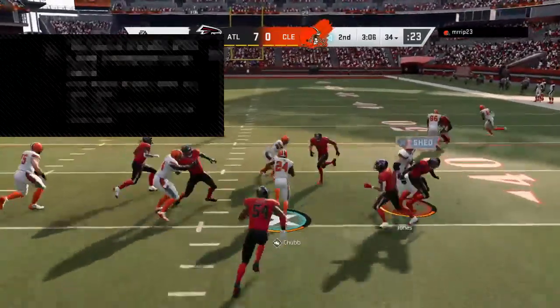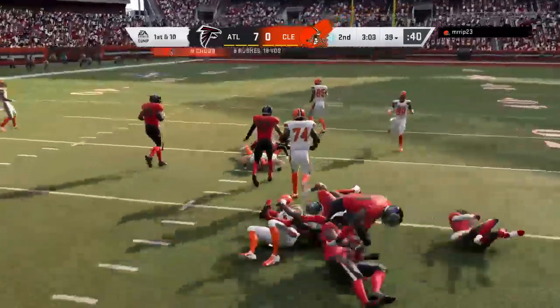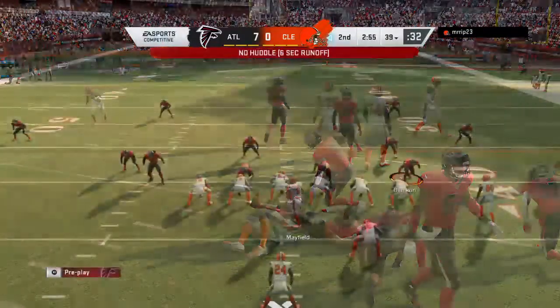Mayfield hands it off to Chubb. The safety, Keanu Neal, there to make the tackle.